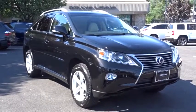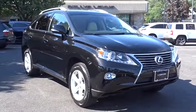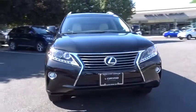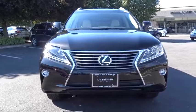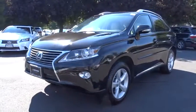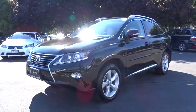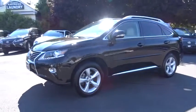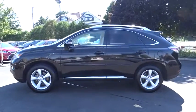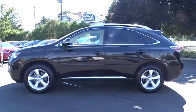2015 Lexus RX 350. The RX 350 offers a driver-inspired design and intuitive technology that puts you in total control of your interior. Paired with a spacious cargo area and a powerful V6 engine, the RX 350 continues to offer the best combination of powerful performance and interior luxury in its class. This vehicle has less than 20,000 miles.